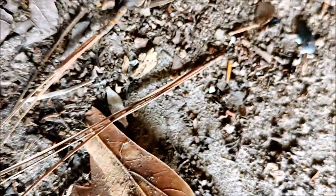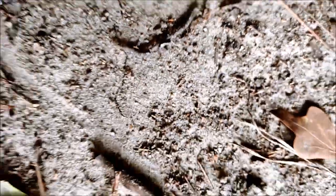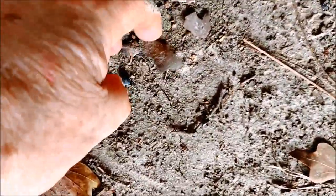Where is he? I can't find him. There he goes. He's scurrying about. I don't know if that's an earwig or not. I believe that's some other type of insect. He's hiding under this leaf. There he is.